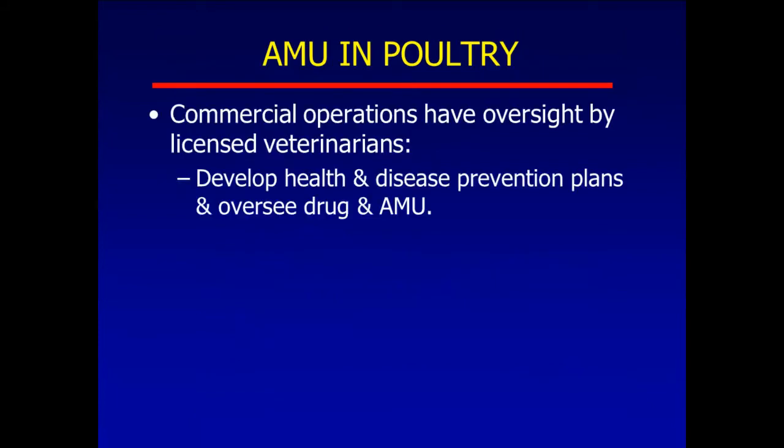Commercial operations have oversight by licensed veterinarians. I was talking to one of them for a big integrator in the U.S. yesterday, because I was checking with him, and he says he's licensed in 9 states where he has responsibility for birds. So they're responsible for developing the health and disease prevention programs or plans and oversee drug and antimicrobial use at all levels.